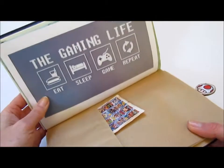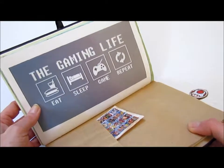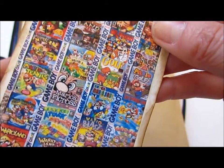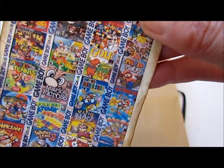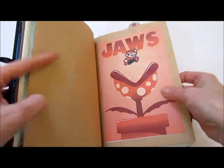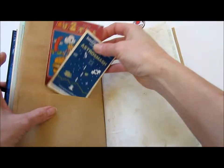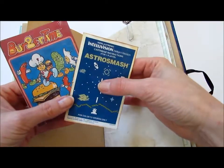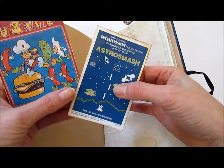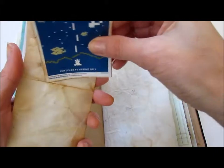Little image here. I've seen t-shirts with this on it and I thought he would like it. Eat, sleep, game, repeat, the game you like. And then here's another tag, and this has a bunch of different Game Boy covers on it. So like I said, there are lots of versions of all the different types of Mario games. And there's another one, Jaws. And then besides Mario, I also did some vintage video games. So if you had Intellivision, you would recognize these guys, and they're just blank on the back, although this one has a little pocket here.